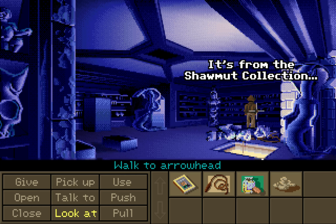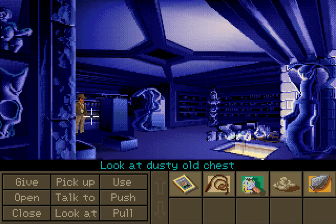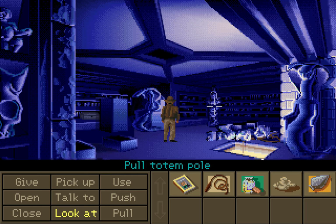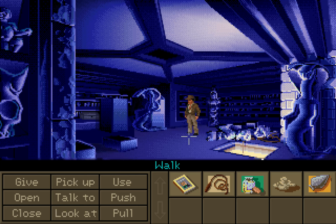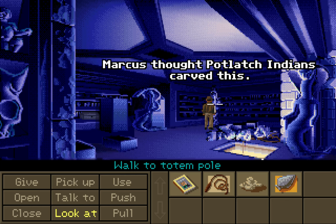It's from the Shamit collection. Very sharp. I believe it's part of the old Dunlop collection. It's locked. It's a hole leading to the attic. The floor isn't slippery enough. It won't move. Marcus thought Potlatch Indians carved this. Looks like a movie prop to me.